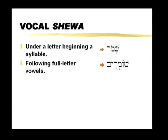The holum wow up here in shomrim then requires that that syllable maintain an open status, and the schwa under the consonant following it becomes vocal and becomes part of the next syllable. The schwa here and the mem are not the end of the first syllable. They're the beginning of the second syllable, going from right to left as you read through.